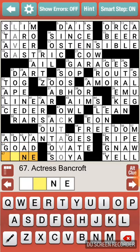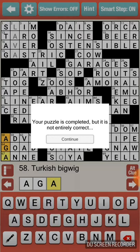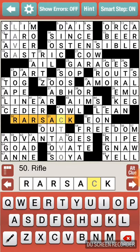Actress Bancroft. It's Anne Bancroft, but we want to see every clue, so we're going to do it crosswise. So we know it's an N. Don Juan. We know it's A. An aga. There's an error. Okay, so, my cursor moved over here, not because that's a hint as to where the error is, but because that's kind of what was underneath the button that I pressed. So, can we guess? This has got to be the mistake right here. It's got to be where the mistake is. Because it makes no friggin' sense.